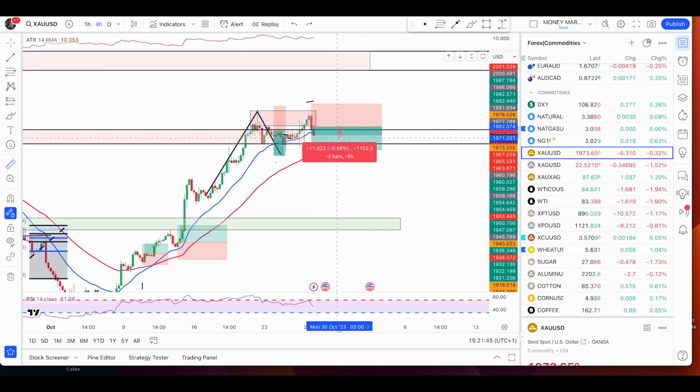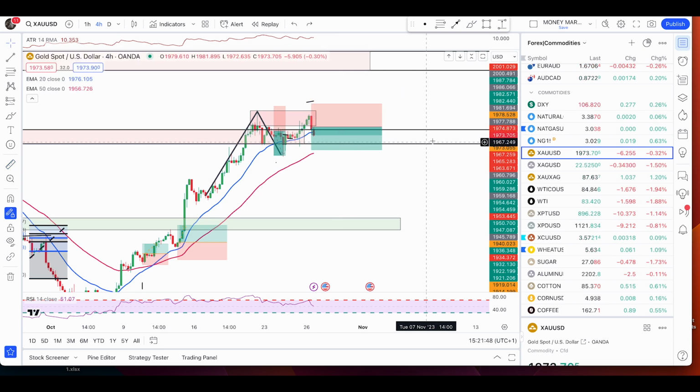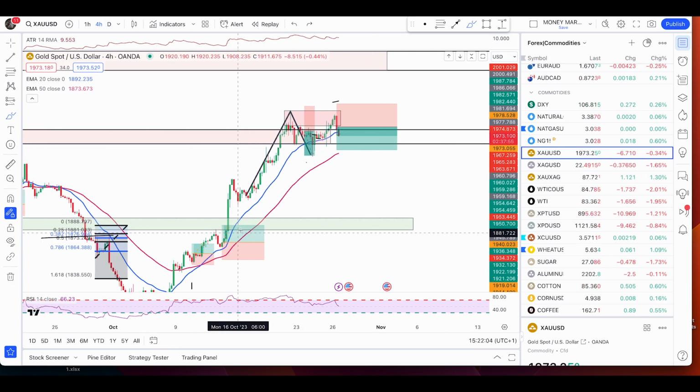180R target will be till 1971, and then you can manage it accordingly. For now, for double tops, I keep my stop loss above the rejection box and take profit 1-to-1 initially, and then I look for the conditions after that. For now, I'm just looking for a good pullback. Now, that doesn't mean that price will reverse from here.